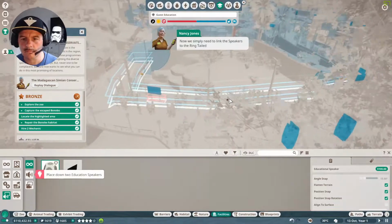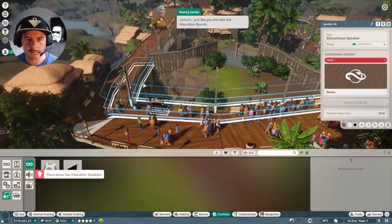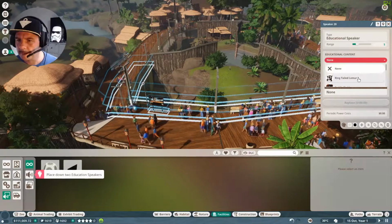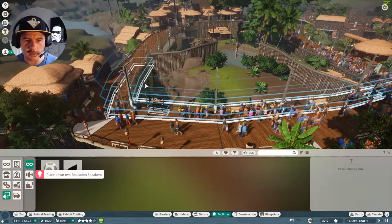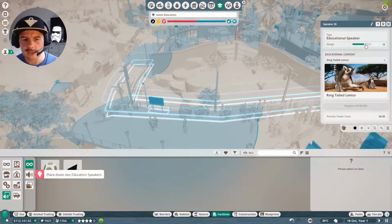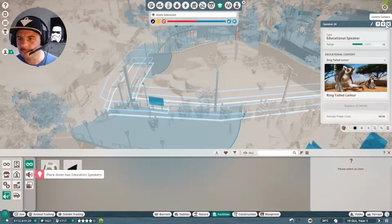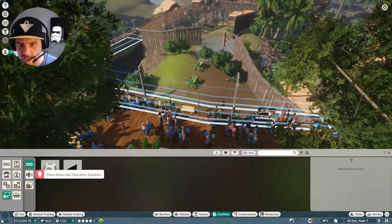Now we simply need to link the speakers to the ring-tailed lemurs, just like you did with the education boards. Okay, that's good. I didn't know about doing this. You can increase the range as well. Yeah, let's go right out. I think she might ask us to do this. She might say, hang on a sec.